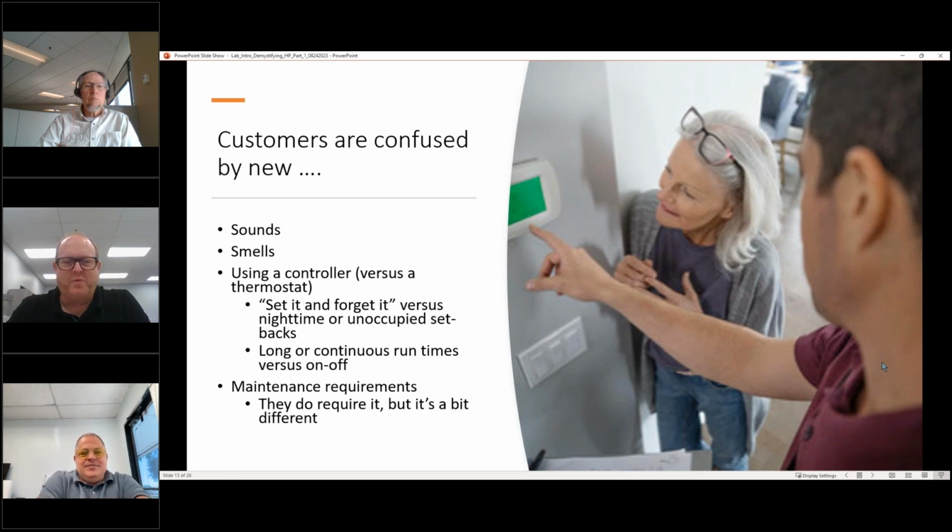Sure, I'll start on this one. Long or continuous run times: we mentioned earlier in the slides that these things want to maintain temperature. And the reality is, we sometimes provide these lists of like 20 things a homeowner should know. The first one is, be excited. Your system may never shut off. You want it to run all the time. In fact, it doesn't mean it's just drawing energy.